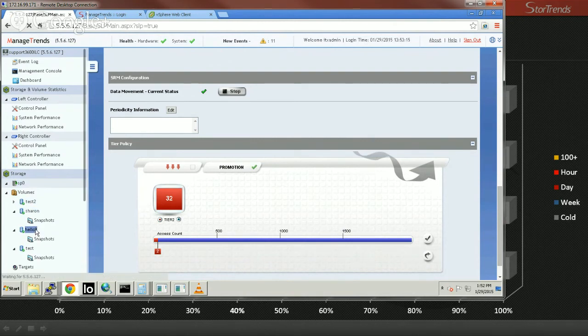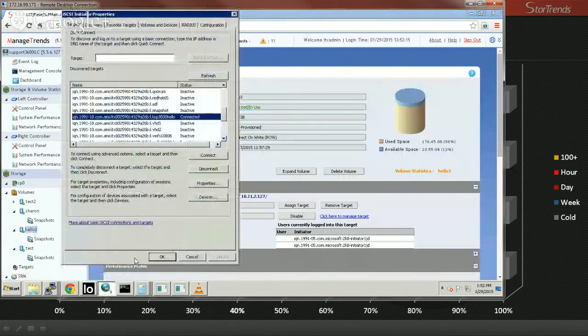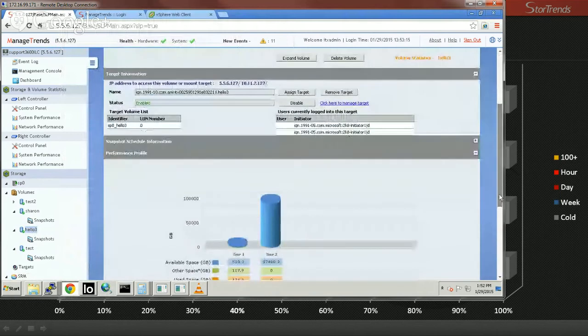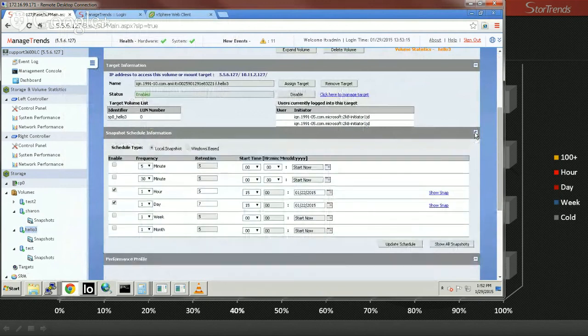Volume specific stuff: this Hello 3 volume is kind of my default volume. That's the one I'm logged into right here. So top 3500, that's my hybrid array. I just want to show you this. You can see IP information, what to log into, how many paths I have to this, and what kind of snapshots I have.